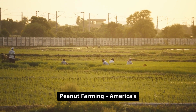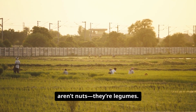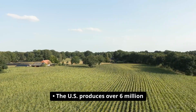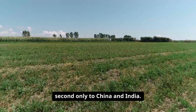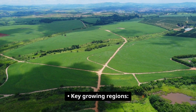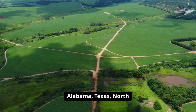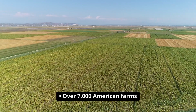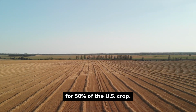Peanut farming, America's hidden powerhouse. Peanuts aren't nuts, they're legumes. The U.S. produces over 6 million tons of peanuts annually, second only to China and India. Key growing regions: Georgia, the peanut capital, Alabama, Texas, North Carolina, and Virginia. Over 7,000 American farms supply Planters, with Georgia alone accounting for 50% of the U.S. crop.